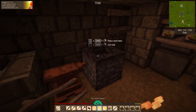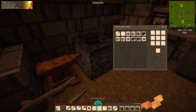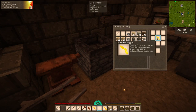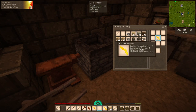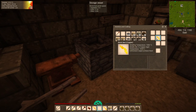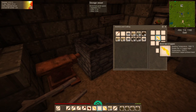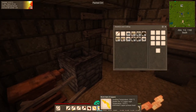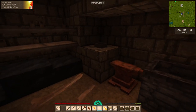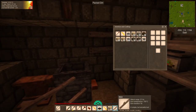Perfect. So I do just want to talk about this work item here. I may be incorrect, but I believe you can use a hammer and a chisel, and you can actually break this back down into nuggets. And so we can turn it back into an ingot and start over, and it's a way for us to scrap this work item. This is also just a testament to why it's important to pay attention when forging, and why holding down left mouse button can be dangerous, and that's exactly what I was doing, is I was holding down left mouse button.